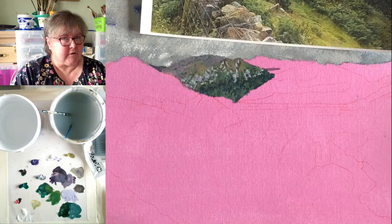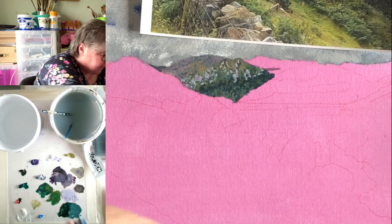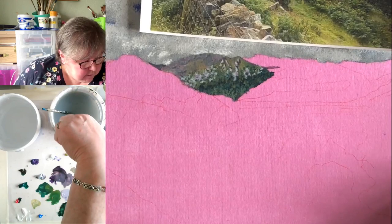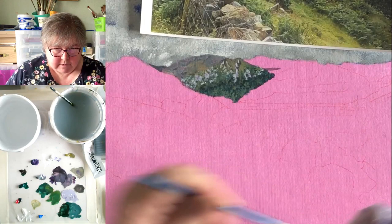I will say, however, that I think I need to differentiate this mountain from the other, because you can't tell where this one starts and the other stops. So I'm going to have to do a little bit of furkling around. Furkling, that was, people, it wasn't a rude word.